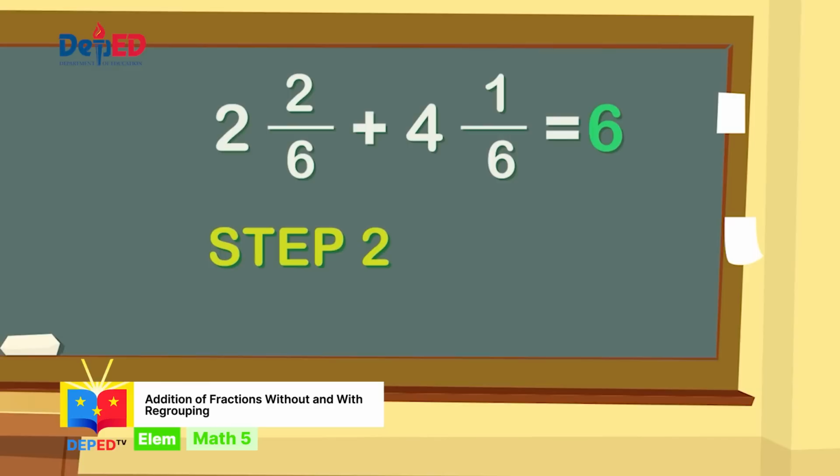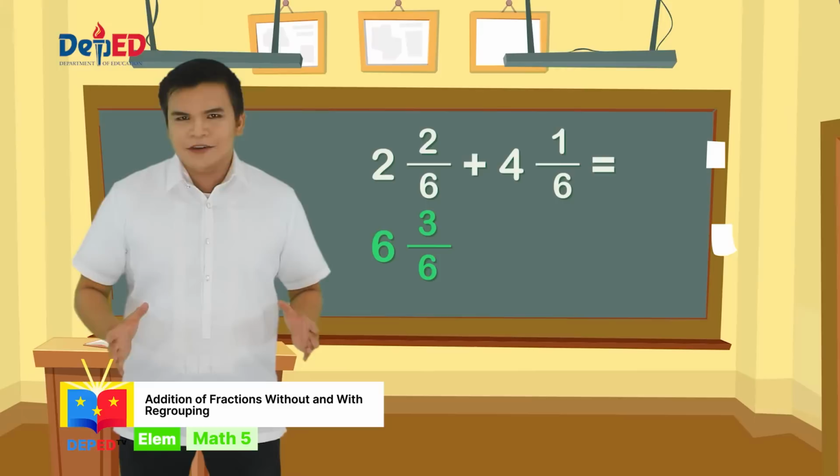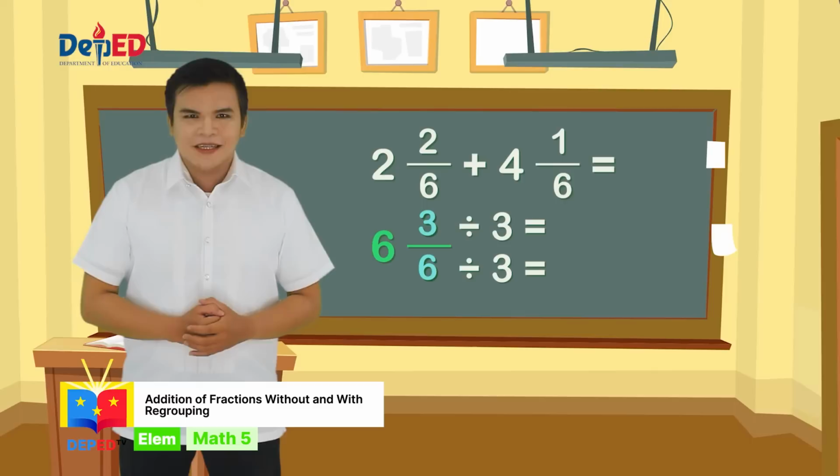Step 2. Add the numerators of the fraction. 2 plus 1 is equal to 3. Step 3. Copy their common denominator. In this case, 6. Step 4. Reduce the answer to its simplest form if possible. We can divide 3 sixths by their GCF, which is 3. 6 and 3 sixths now becomes 6 and 1 half. Super Driller, take it away.